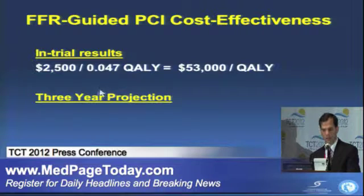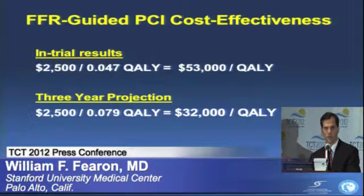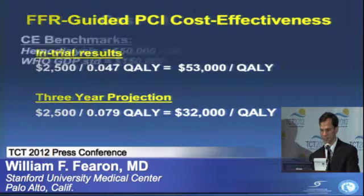We also looked at a 3-year projection, where again we took the 1-year difference in cost, assuming that it wouldn't narrow any further over time, and we looked at the quality of life change, assuming that it would last out to 3 years, and then at that point there would be no longer any difference between the two groups. And we found that the cost-effectiveness ratio with this more realistic estimate was $32,000 per quality-adjusted life year.